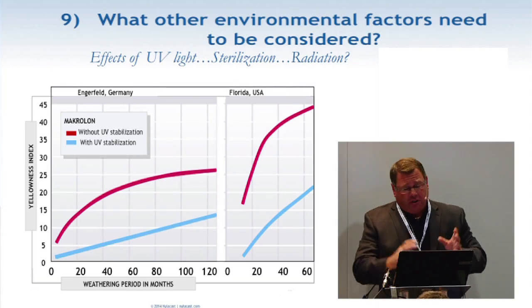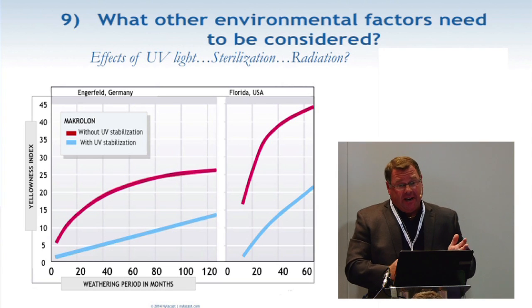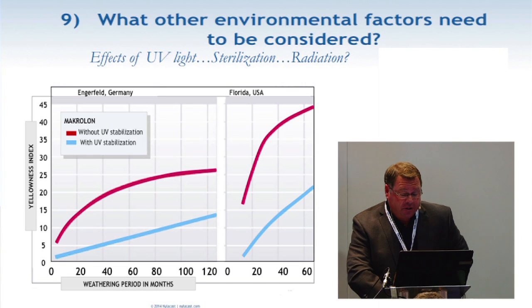UV exposure, make sure you're looking at that. Is the part indoors, outdoors? Make sure it's formulated to handle the UV light, because UV light will definitely degrade the material.